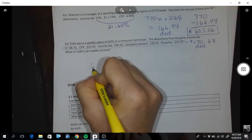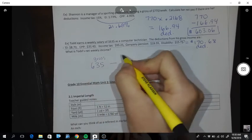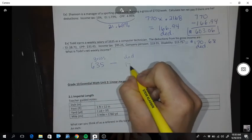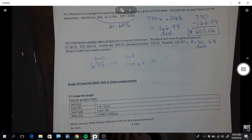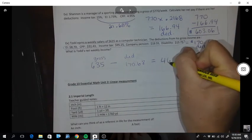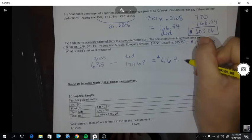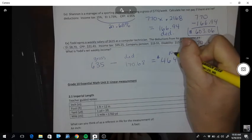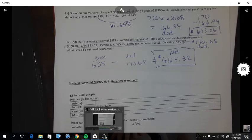So gross, subtract deductions, is going to be what Todd takes home. He only gets to take home $464.32 for his net pay. Okay, you may now do the last assignment, 1.7, talking about gross versus net pay and deductions.